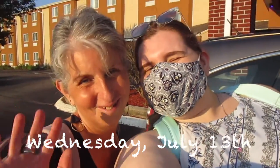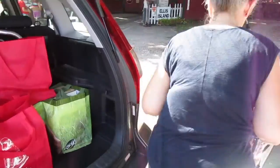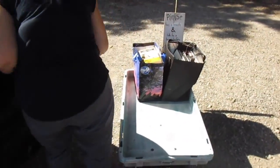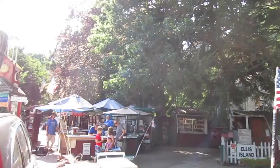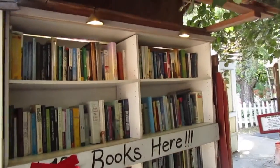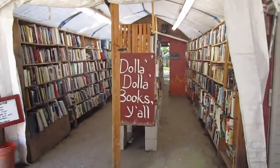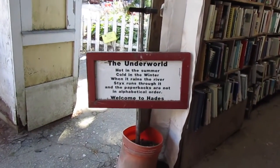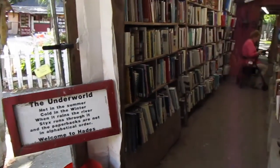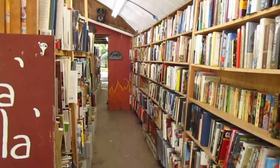Come along with my mom and I on this cute little vacation we took to Niantic, Connecticut. We went to this place called the Book Barn, a used bookstore where we brought 9 bags. We ended up getting $115 in store credit. It's a place where you can trade in your old books for either a check or store credit, and it has a couple different locations, I believe 3.